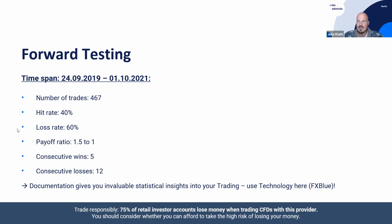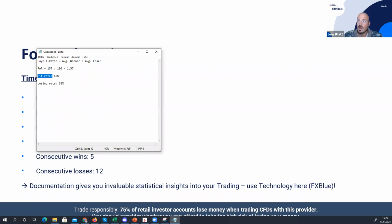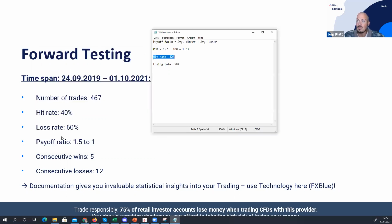So the hit rate came in at around 40%. It is very similar to the one we had in our first backtest result, which we used as a foundation for our trading. And the payoff ratio was 1.5 to 1, so slightly less than that. So the overall profitability of the approach dropped. Why? Well, the hit rate is slightly lower, but only slightly lower, while the payoff ratio also came in slightly lower. That means the overall expectancy of the strategy is slightly lower, but still it's profitable.